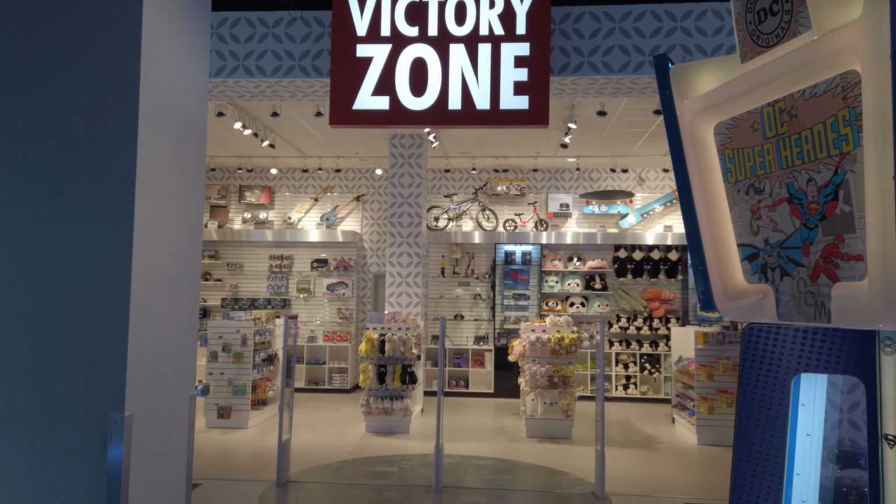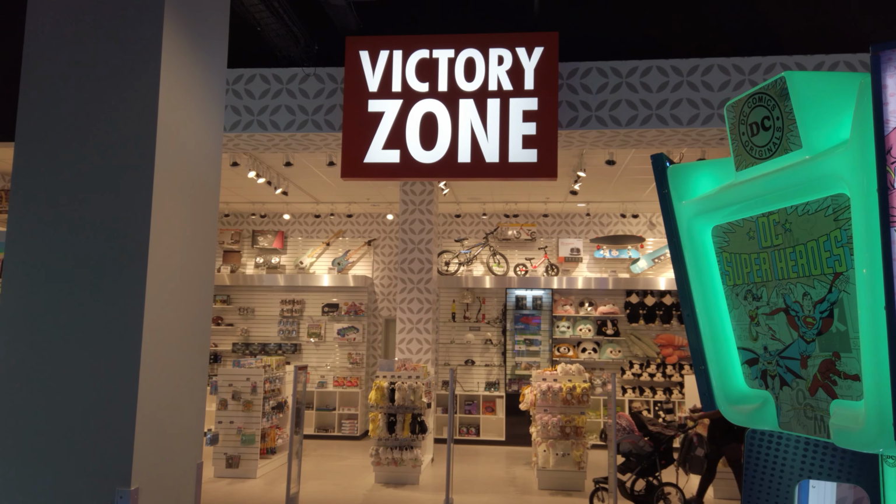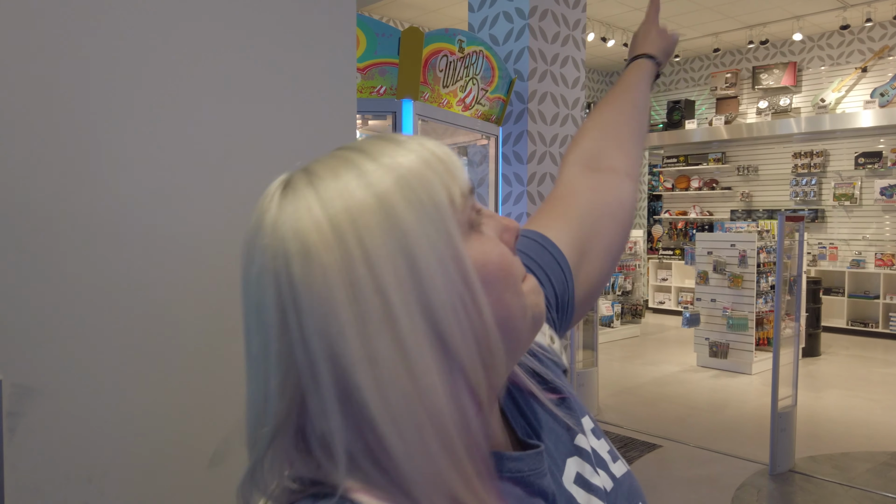I know a lot of people have been asking us to show off some of the prize areas at the places that we go to. We're going to show off this Round One's prize area, and you can get an idea of what kind of stuff you could win if you get lucky at the ticket game area. And of course, we're going to go play some ticket games as well, because we've got to get something out of here, right? Hopefully. So, come join us. Let's go to the victory zone.